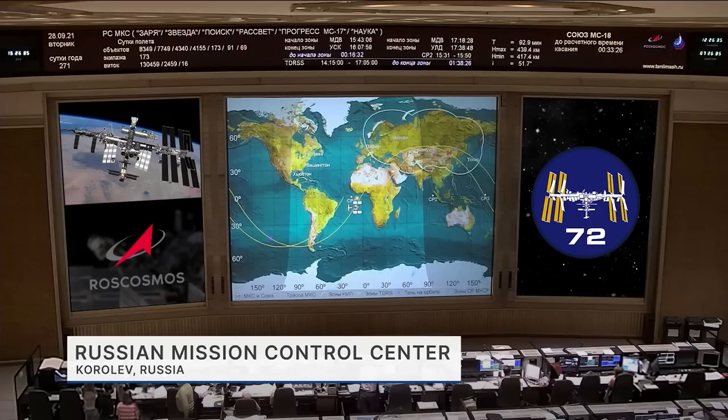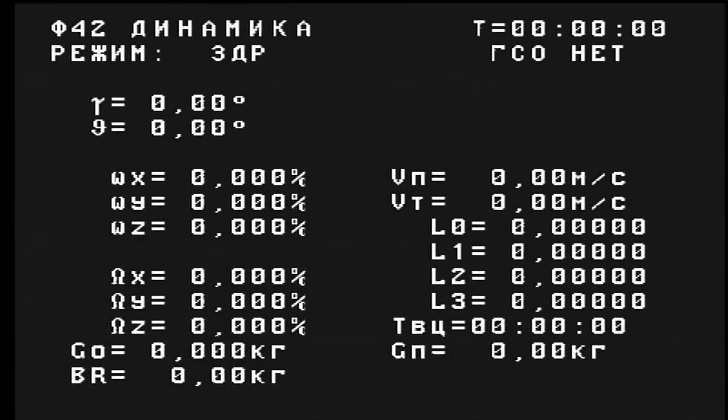And we will continue to stand by and await our initial views, our first views of the 90th Progress resupply mission as it is reaching its initial orbit after a successful on-time launch this morning from Launch Pad 6, Site 31 at Baikonur Cosmodrome in Kazakhstan at 6:22 a.m. Central Time.